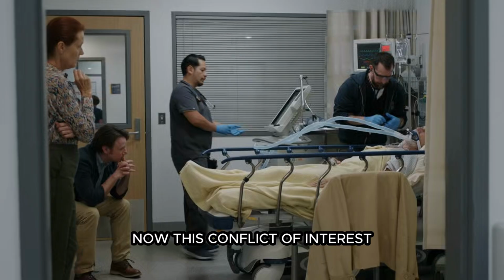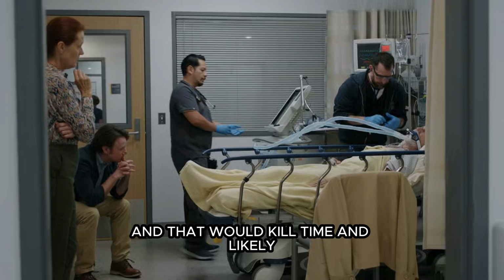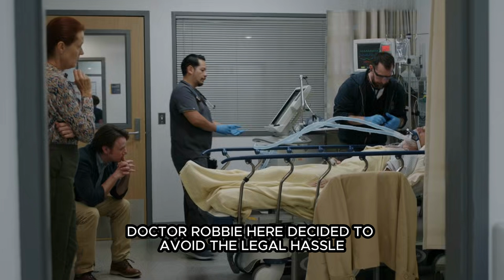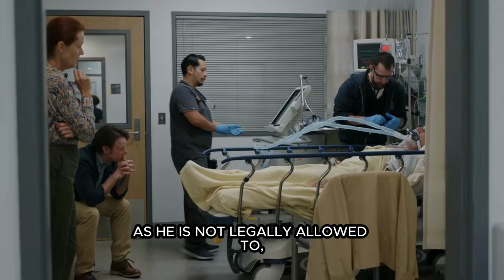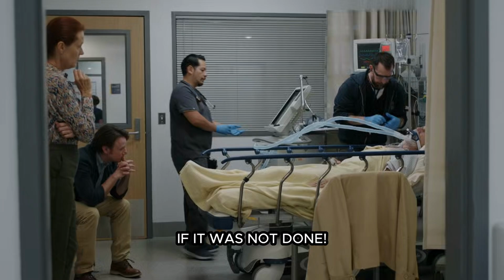Now, this conflict of interest would require a legal and ethics discussion, and that would kill time, and likely the patient would die waiting for the final decision. So Dr. Robbie here decided to avoid the legal hassle and decided to intubate the patient. This is not something a doctor would ideally do, as he is not legally allowed to, and this was done due to the limited time frame during which the patient could die if it was not done.